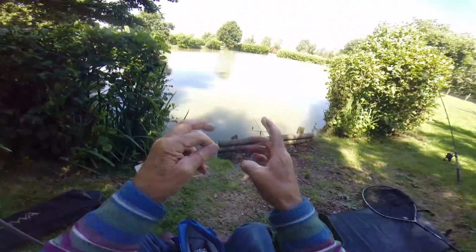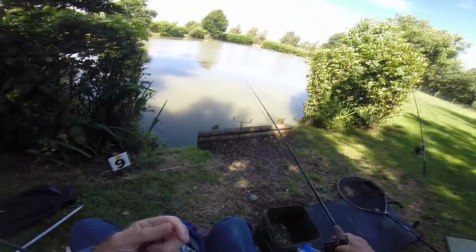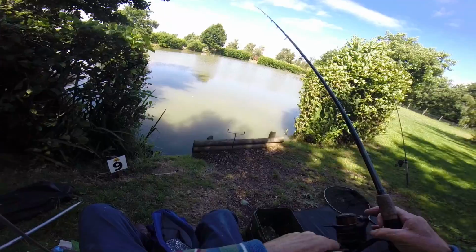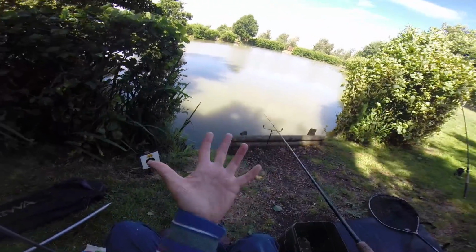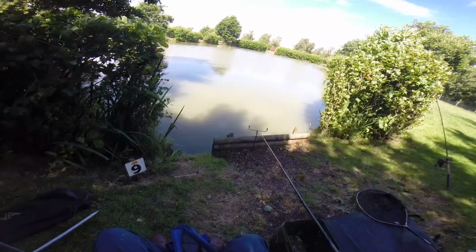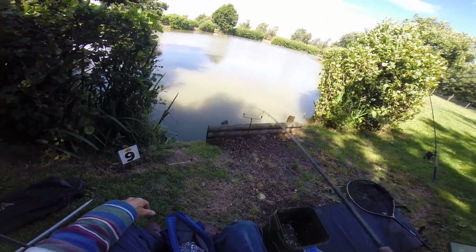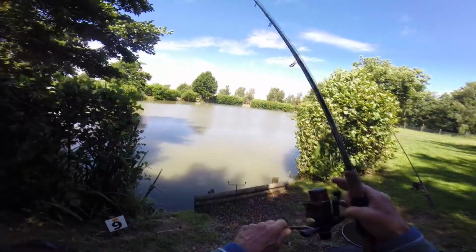Well, I've had a few roach about this size. Maggots are impossible, so I'm trying a single grain of sweet corn and just lowering it over there. Because I know a slightly bigger roach, like what I call hand size, will take a single grain of sweet corn if they're feeding. Hopefully carp don't move in there, because I'm on, what, 2.5 pound bottom. Oh, what a striker.